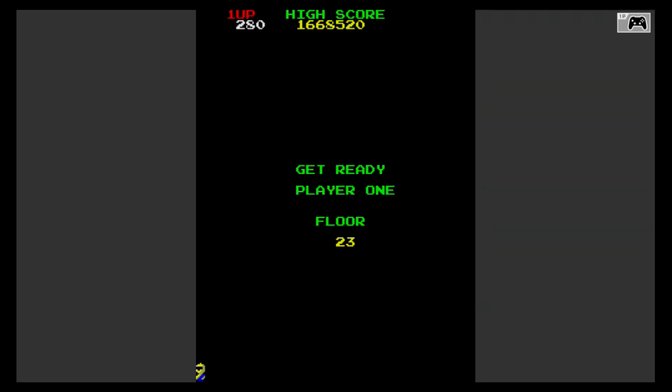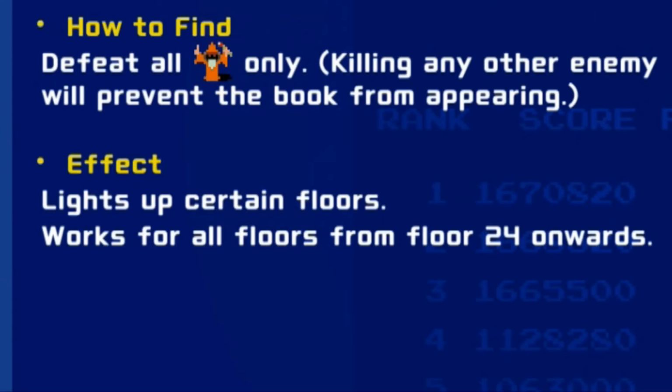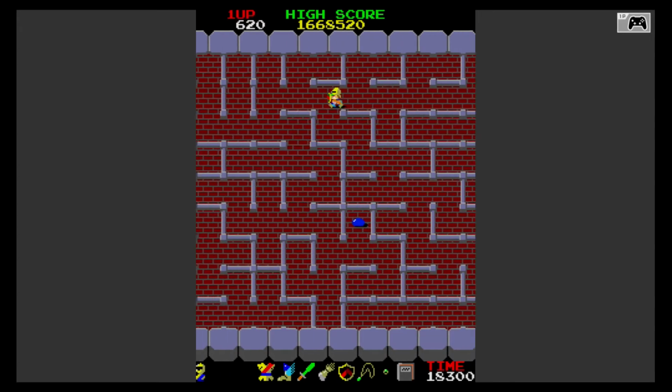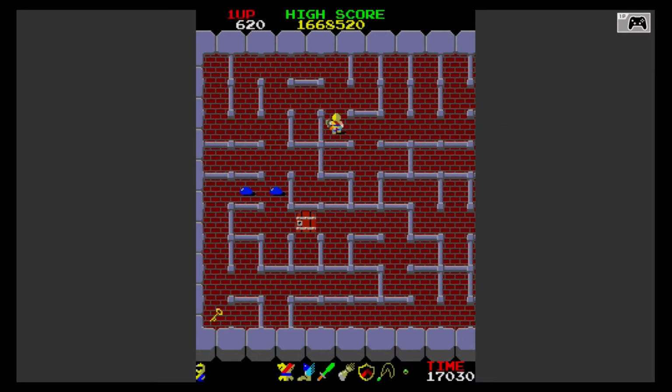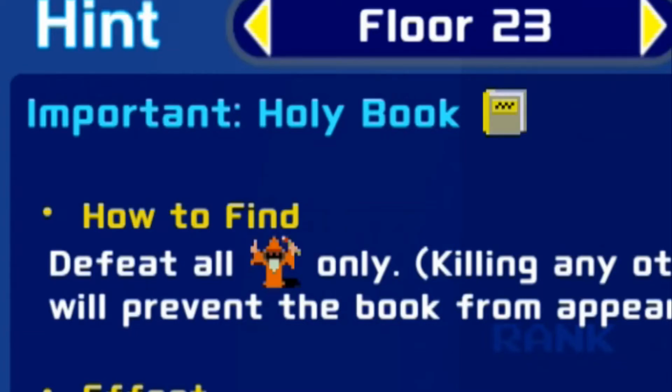Floor 23 is at least a bit more tolerable, but as the instructions specifically state, only kill the mages. If you kill a slime, the chest doesn't appear. But once you're done with the mages, you get the Bible, which is an upgraded version of the Book of Light on floor 19, which only lets you shoo away the darkness from a few floors. This one lets you see all the floors. And yes, it really is called the Bible.